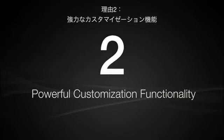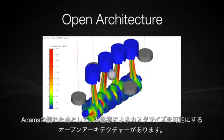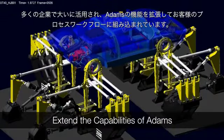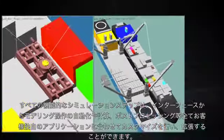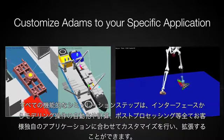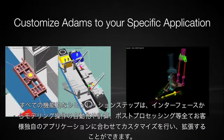Reason 2. Powerful customization functionality. Another advantage of Adams is its openness of architecture, which provides the ability to customize. This is heavily used by many companies to extend the capabilities of Adams and to integrate it into their process workflows. All functional and simulation steps can be customized and extended from the interface to automation scripts for modeling, solving, and post-processing, all tailored to your specific application.